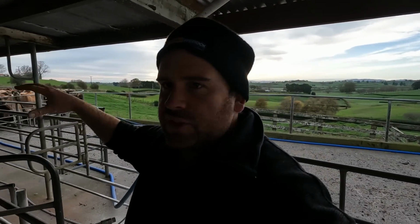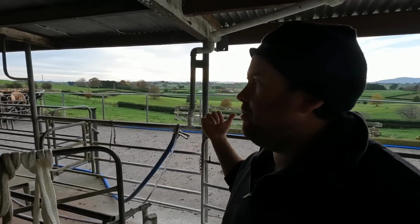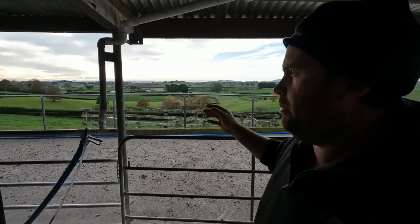But by the end of this, there's not going to be two mobs of 130, because we don't know how many lights are going into each mob. But I still think they're going to be roughly the same. More of the lights that we're going to pull out are going to be in this herd, because they were just on the grass for the season, whereas the other herd got maize and PK throughout. So they're in a little bit better condition.